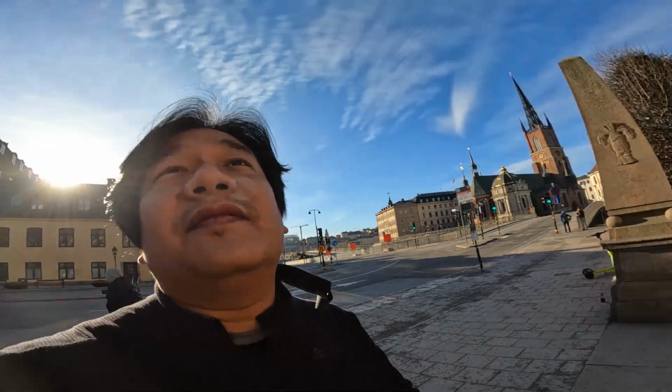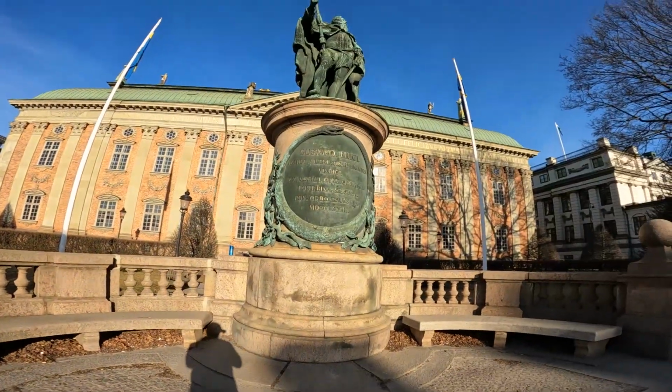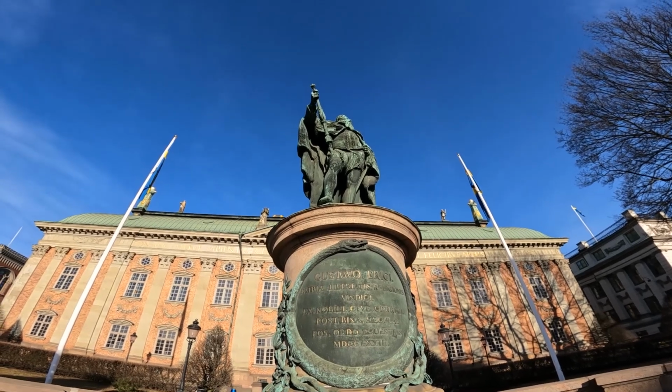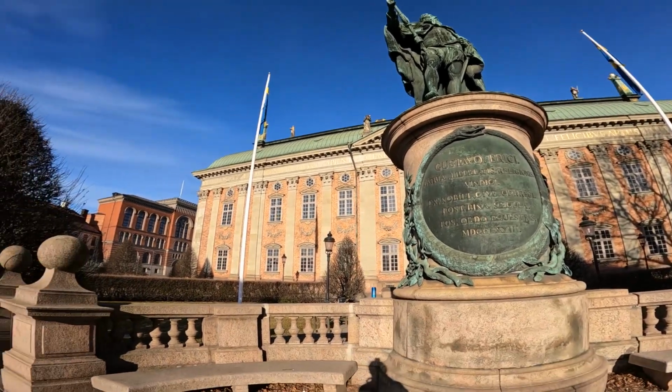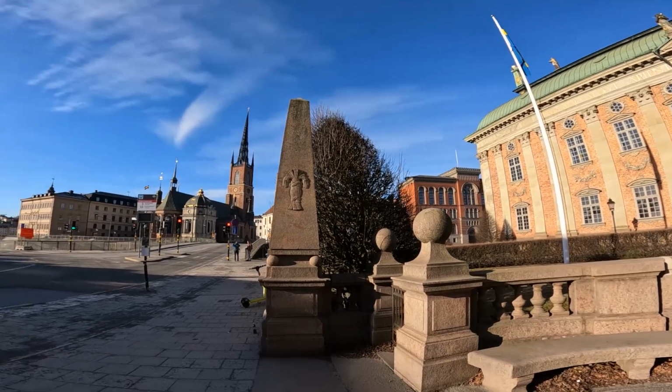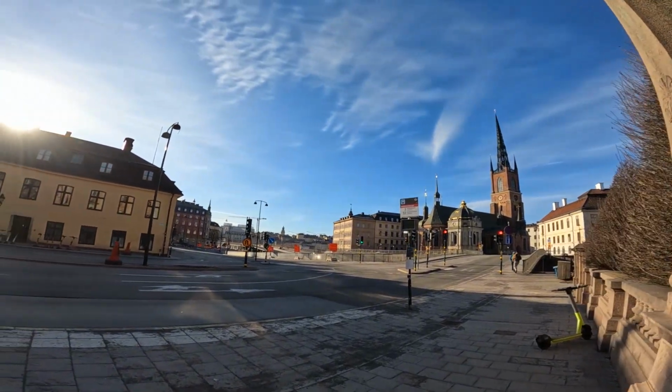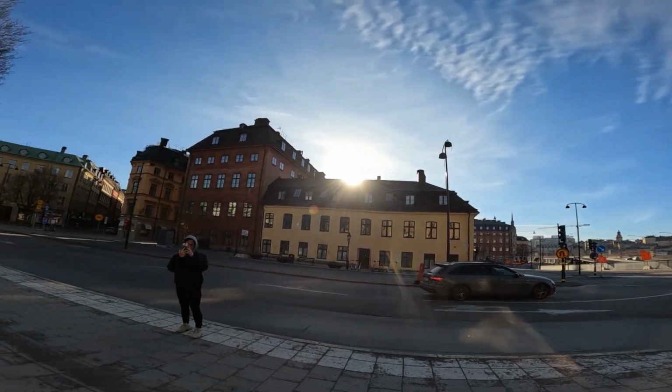And I'm just gonna turn around and see a 360-degree view of beautiful architecture and monuments. So if you guys are into this whole cultural thing, Sweden is definitely the place for you, and it definitely delivered. Just take a look at this. Clear blue skies, really, really good place for taking photos and stuff.